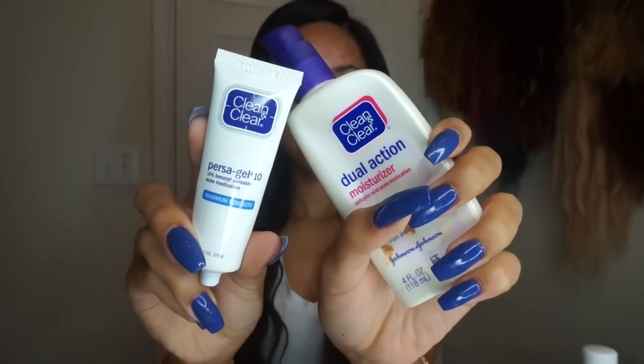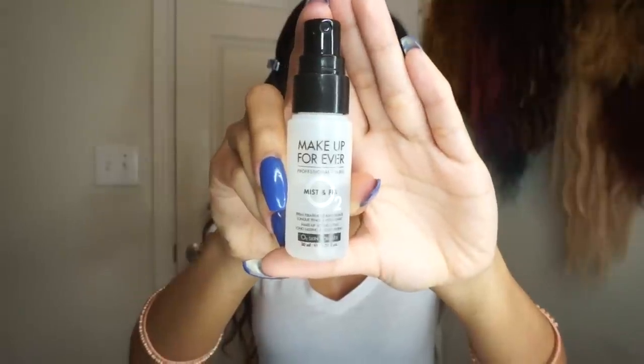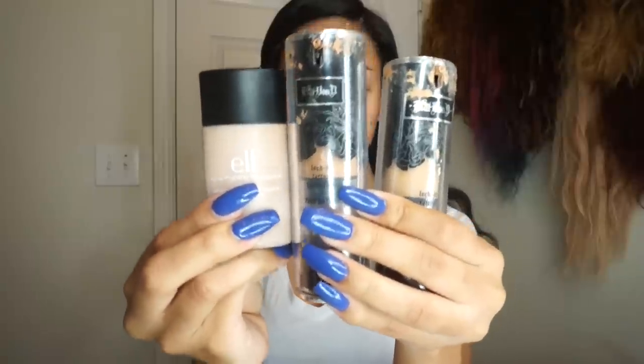Just look at that. Then I go into my moisturizer and my acne cream, and I'm using two products from Clean and Clear, and just mix those together and apply that to my face to moisturize. So this is a new product for me. It is the Makeup Forever Setting Spray, and I've seen gurus use this as a primer, so that's what I'm doing. So I have three different foundations.